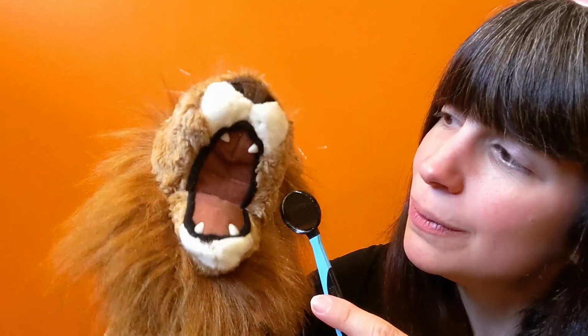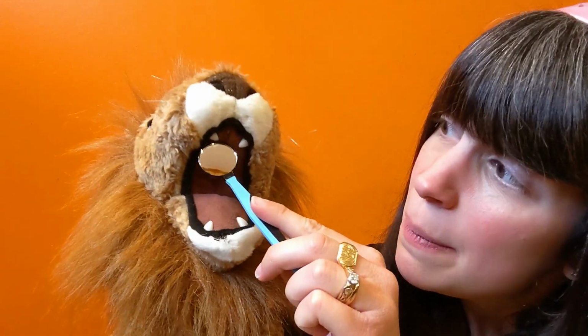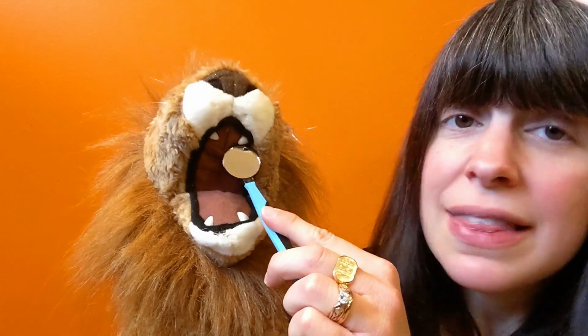No. And the dentist can get a better look at your teeth with this. A mirror? Yes. Open up again. See, the dentist positions the mirror so that the dentist can get a good view at the back of your teeth. Because a dentist probably doesn't want to stick his head inside a lion's mouth. No. Now that the dentist has examined your teeth, there's one more way to get a really good look at them. That's with a special picture called an x-ray. Then comes the fun part, the dental cleaning!